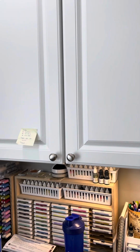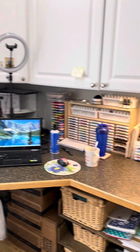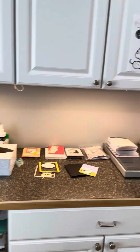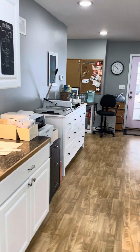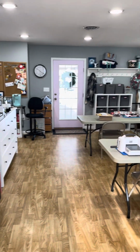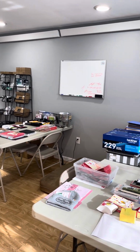And the rest is just, yeah, regular storage, that kind of stuff. So anyway, you guys, hopefully you enjoyed my quick little tour here of my stamp studio. I'm tripping over my chair. So if any of you have any questions or anything, just hit me up and let me know.